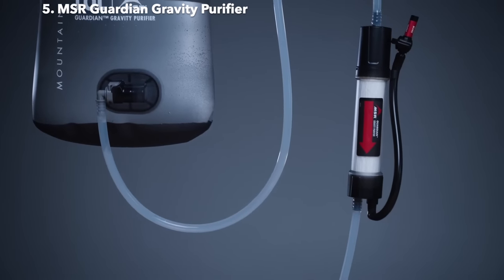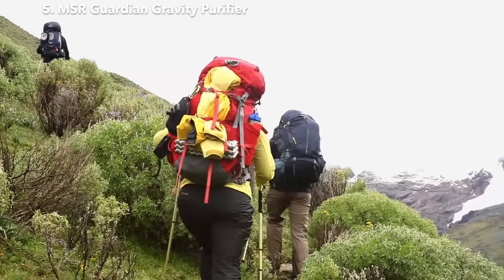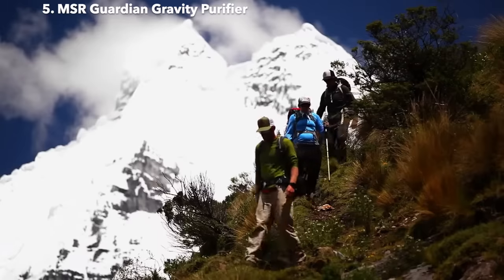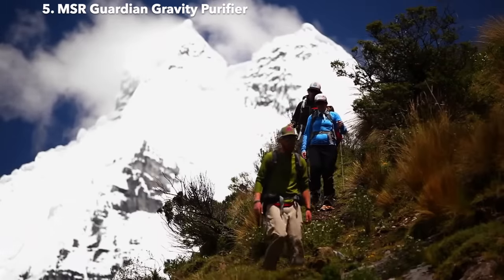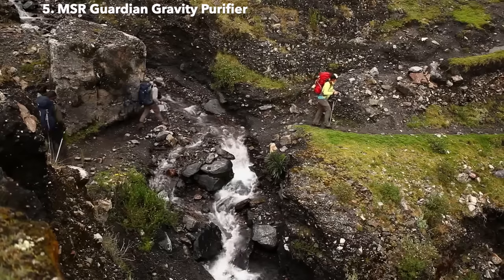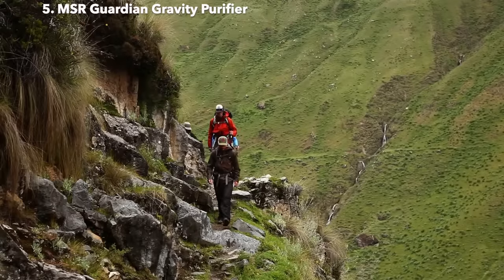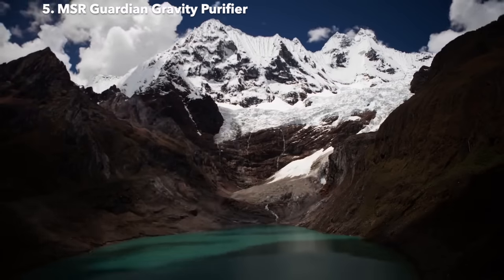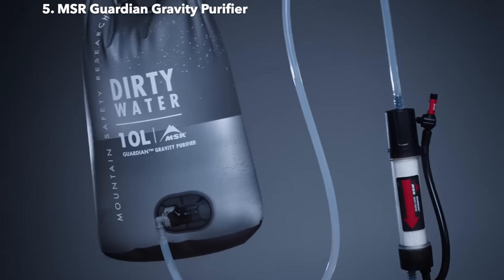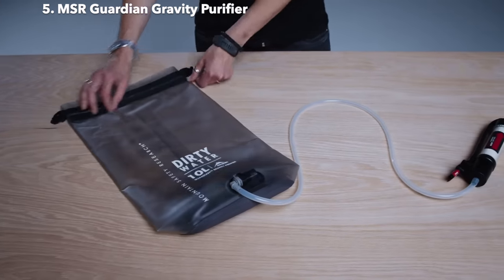Delivering high volumes of purified water on demand, the Guardian Gravity is great for international travelers, backpackers, overlanders, and those stocking emergency kits. It means they can stop buying bottled water on their adventures, which is a goal for many seeking to decrease their environmental footprint. So wherever you are in the world, or whatever state the world is in, this is the high-volume purifier that takes care of you. The purifier features a 10-liter collection bag for covering all of your daily water needs.